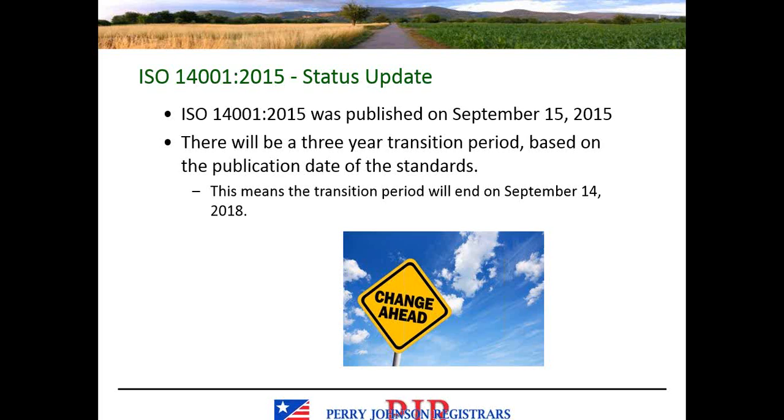So for companies that are already certified to the 2004 version, you'll have 3 years to transition. That 3 years started on September 15th. So that means by September 14th of 2018, all companies who are currently certified to the 2004 version will have to upgrade. If you do not upgrade by that date, then your certificate basically becomes null and void.